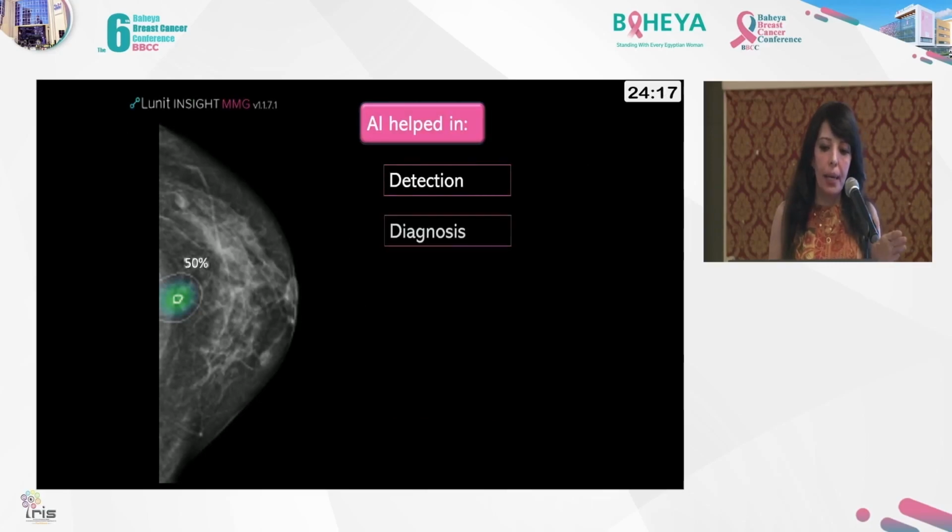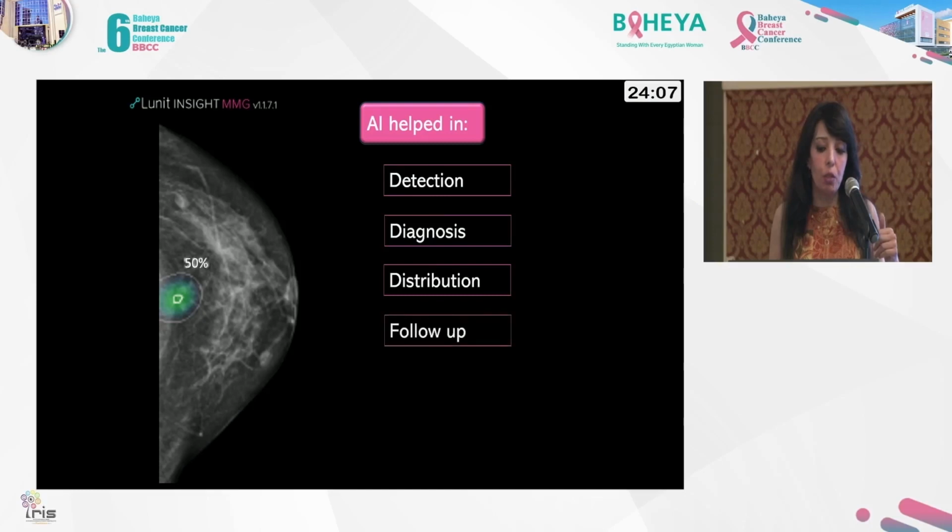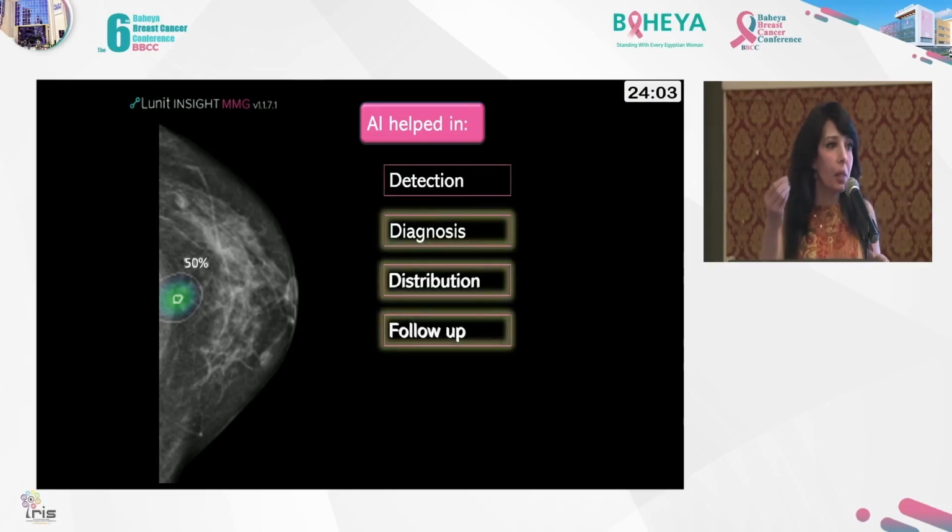So the AI helped in the detection. No, I can see the calcification. For the diagnosis, for the first time, it rated the calcification high. For the distribution, yes, it always gave me the distribution. And for follow-up, yes, it gave me the impression of the follow-up.